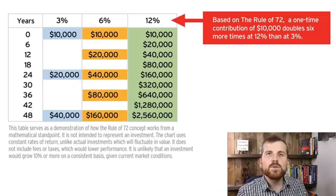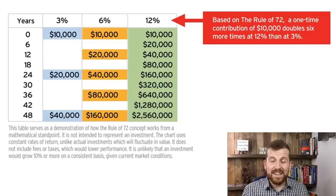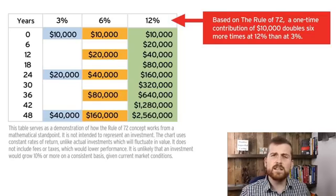So based on the rule of 72, a one-time contribution of $10,000 doubles 6 times more at 12% than at 3%. That's massive. Okay, well, let's take a little different approach here.